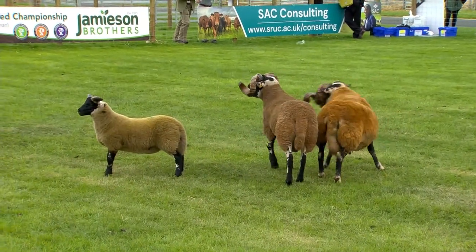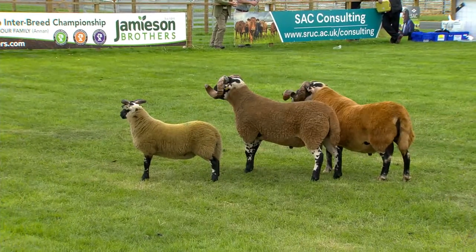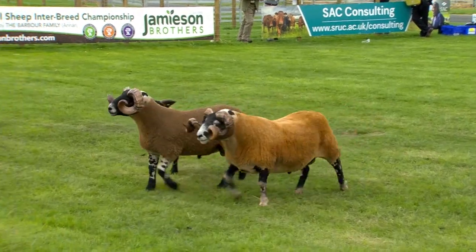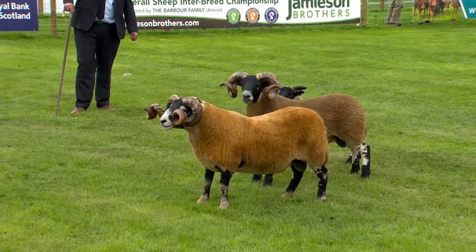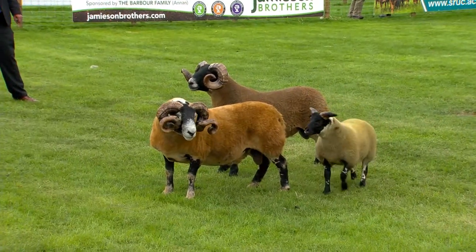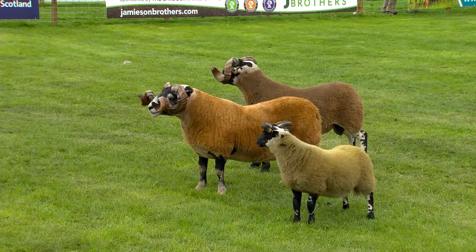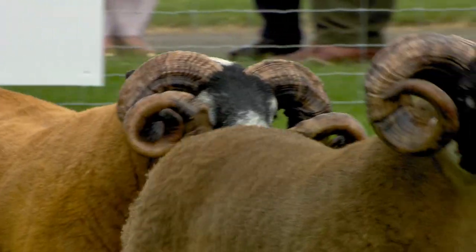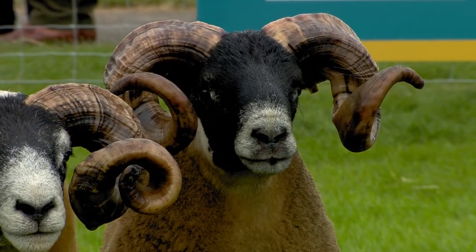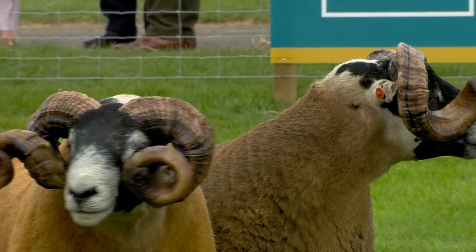So as they're standing on the screen at the moment, to the right is the aged ram, the shearling ram in the middle, and the ram lamb on the left hand side. These guys represent the first prize winners in their various classes this morning here at the Royal Highland Showcase. And you're watching the male championship being judged for the Scottish Blackface breed. Yeah, they are very stylish. For a young lamb, he's got some style, that top lamb, isn't he? Hasn't he just?